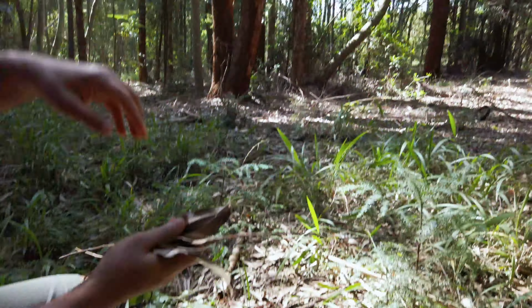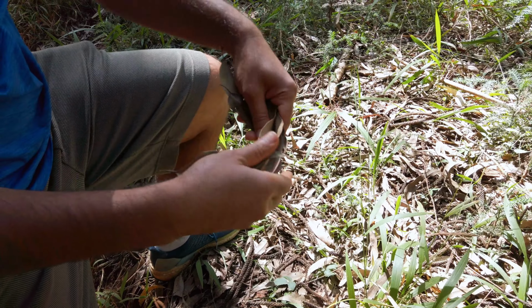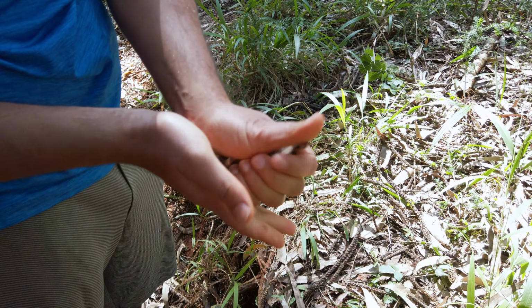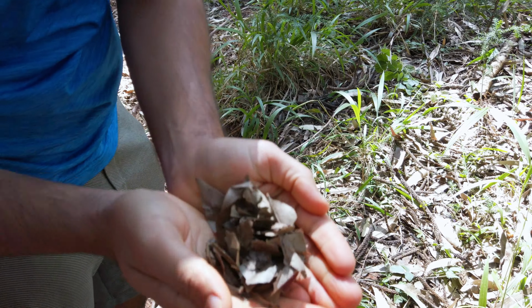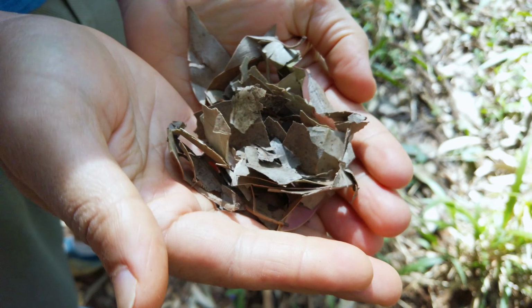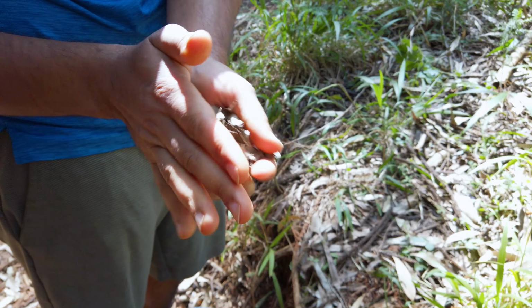From these trees here. These are also planted by the British, not local to Africa. And if you take the leaves and you just crush it and then you smell it, it has a nice eucalyptus oil smell. I can smell it from here. Yeah. You can make incense oil, use it for your skin.